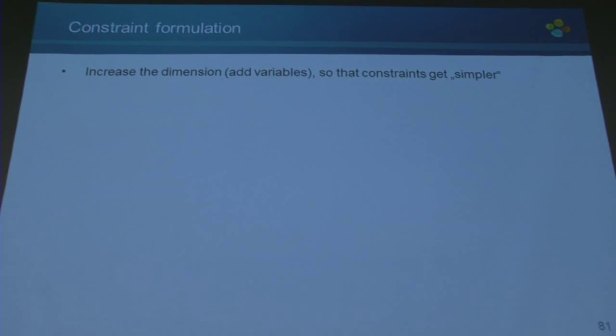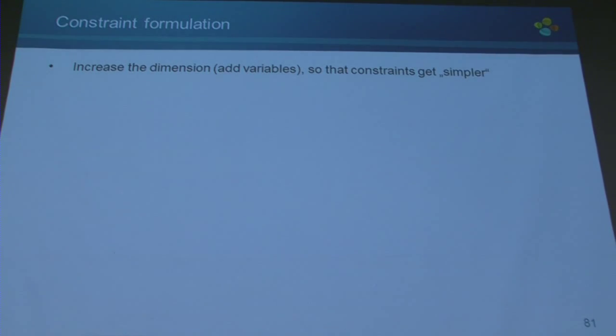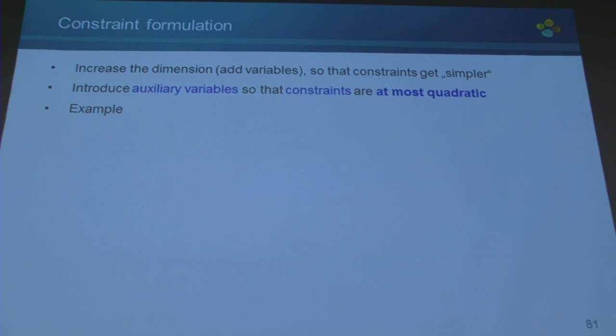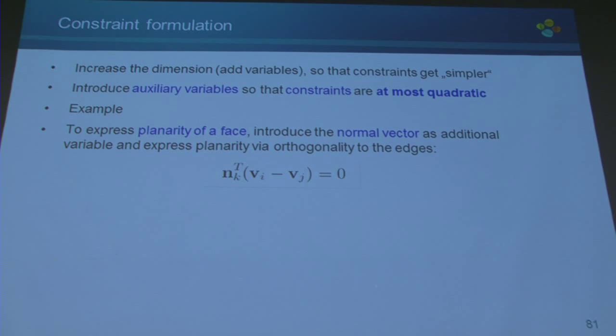Now, even more surprising, it is interesting that to be more efficient, it helps to add even more variables and to make sure that the constraints get simpler. By simpler, I mean we introduce auxiliary variables so that the constraints are at most quadratic. What a quadratic equation is, I'm sure you know. So, at most quadratic. I give you a simple example involving just very simple analytical geometry.